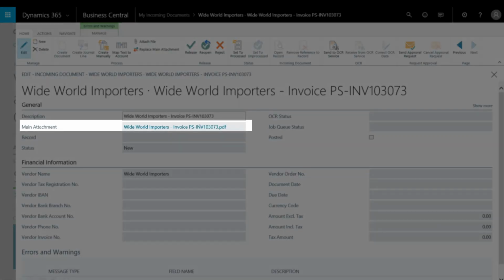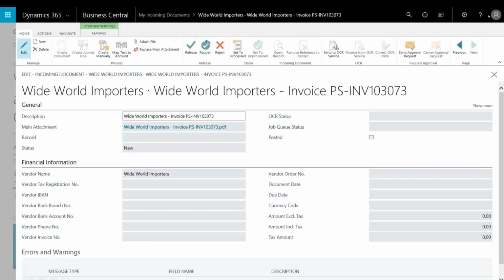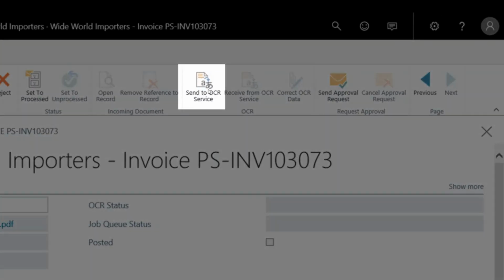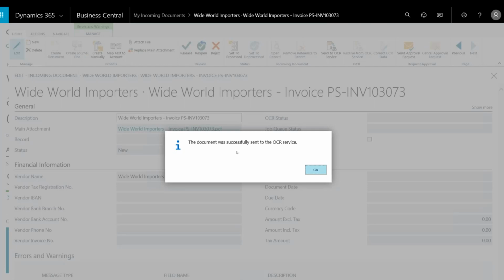Okay, but I wanted to review that before I send it to OCR, so I'll click on it and look and make sure that this is the right PDF that came in. I say, yep, that is the right PDF. So now let's send it to OCR service. So you see up here I have a little icon at the top on my ribbon bar. It says send to OCR service. So I'm going to go ahead and click on that. Tells me it was successfully sent to the OCR service. So now that invoice is being scanned, and then the information is going to be available for me to pull back in. So I'll hit OK here.